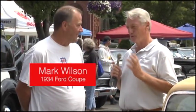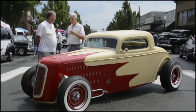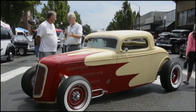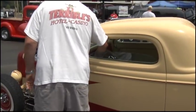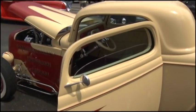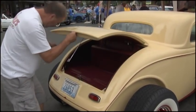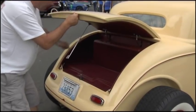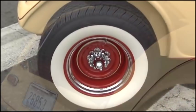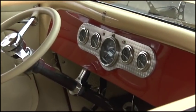Mark Wilson, your 34 Ford Coupe is really cool. I'm walking around here at the show in Shelton, and the scallops, the color, the front end, it's really cool. Tell us about it. It was built back in 1999. Came out of the Hollywood, California area. It belonged to Tri-C Engineering, who built the car, and it was kind of like one of their show cars. They displayed a lot of their special pieces and parts on it. It's had a couple owners since then, and I was lucky enough to get it.